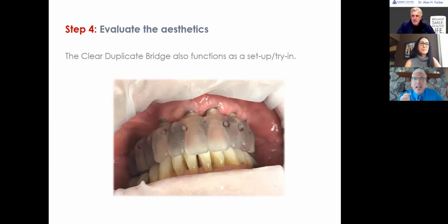Okay. So you got the clear bridge in. Now you're making an aesthetic evaluation, and treat this like your wax setup. You talk to the patient. Were they happy with their provisional? Do you want to change anything? You can grind on this. You can add to it. You can change the mold. We can change shape. This is a try-in. So you're getting your try-in out of the way right here.